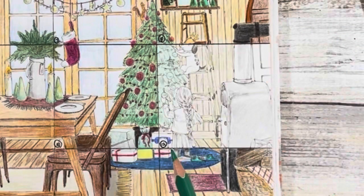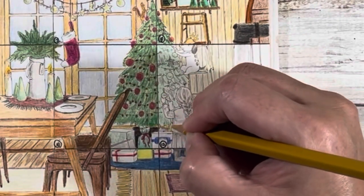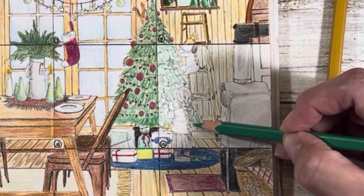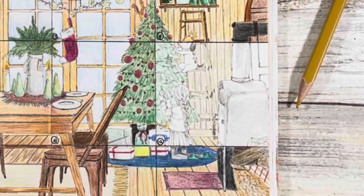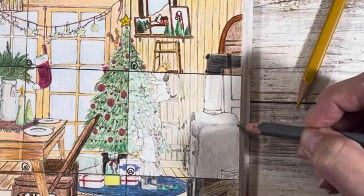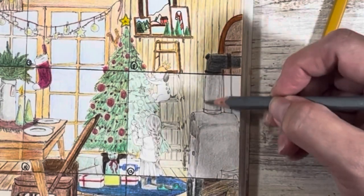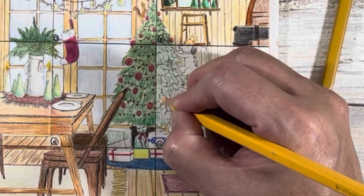Okay, what's going on down here? I think it's more of the wall and that window thing. Well, no, that's too far over. But it definitely looks like more of the wall. And the tree is right here. Okay, so that maps that out. We'll put some gray on the furnace. Some cream on her hands for now.